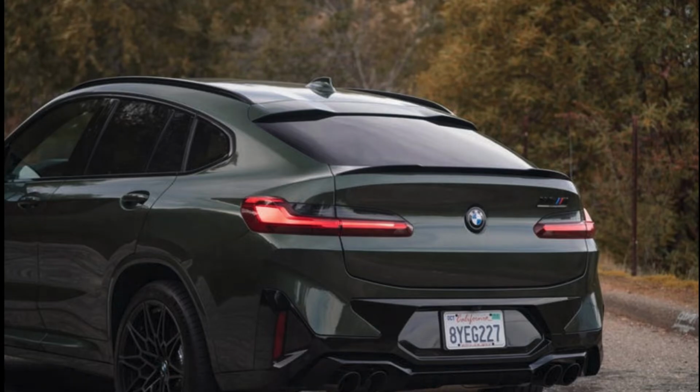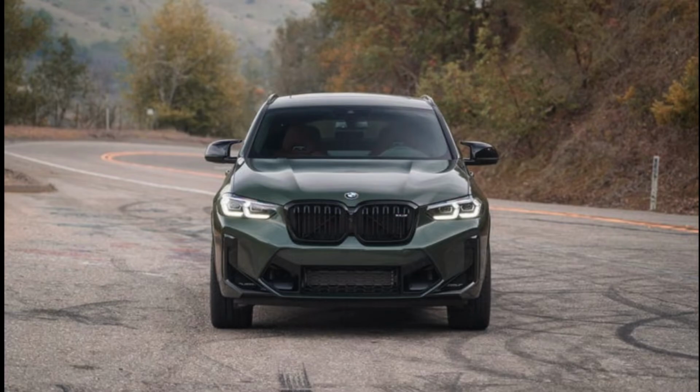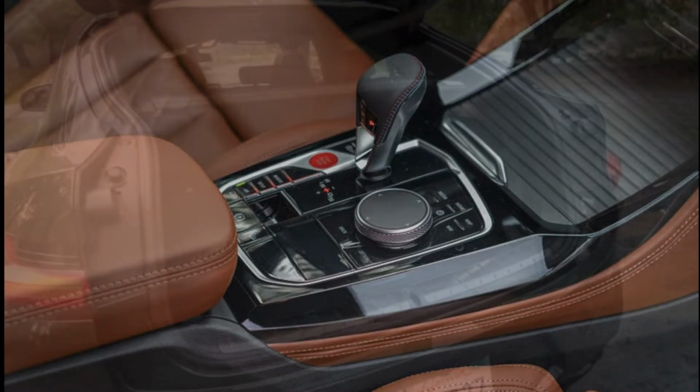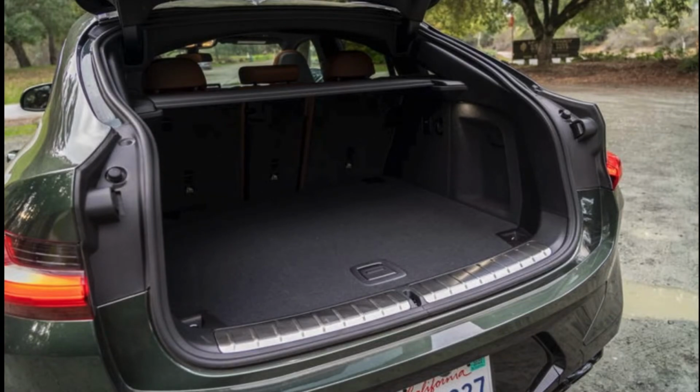BMW Live Cockpit Pro and iDrive 7 Infotainment. A 12.3-inch Live Cockpit Pro digital instrument cluster and a 12.3-inch touchscreen infotainment system running BMW's latest iDrive 7 software share display duties on the X4M's dashboard. Onboard navigation is standard, but drivers can also cast their navigation app of choice to the main screen via standard Android Auto and Apple CarPlay with wireless or USB connectivity. There are also USB Type-C ports for charging located in the center console and on the second row.